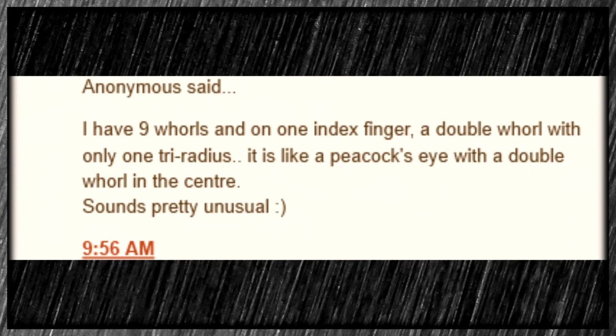I have 9 whirls. This is by another anonymous person, by the way. I have 9 whirls, and on one index finger, a double whirl with only 1 triradius. It is like a peacock's eye with a double whirl in the center. Pretty unusual. That's just a peacock's eye, but it has a double whirl.